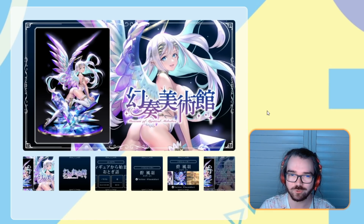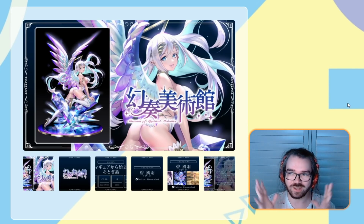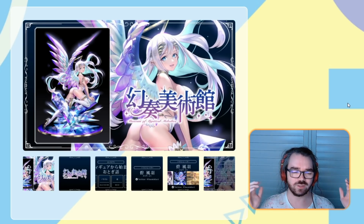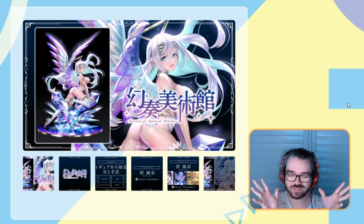So I did a little bit of Googling on this. It looks like Kotobukiya is introducing a new series called Museum of Mystical Melodies, which is basically just a fancy term for this new collection of figures that are designed by one illustrator, and they also have a short story or a novel that goes along with them. So they're kind of creating the figure and the story together, which seems like an interesting and fun concept for a series of figures like this.